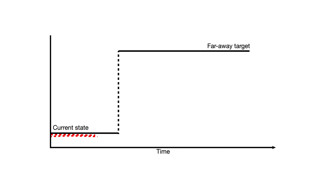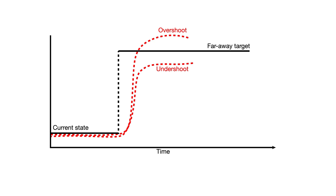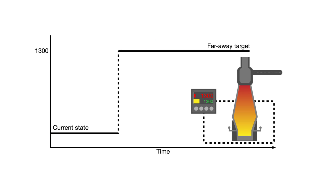A set point filter helps solve the problem of under or overshooting a faraway target. Blast furnaces, for example, have to go from room temperature to precisely 1300 degrees to infuse iron with carbon to make steel. Some temperature controllers may overshoot as they quickly try to reach that temperature. Adding a set point filter smooths the path to make sure the furnace reaches the target temperature without going over. The problem, of course, is that it takes longer to get there.